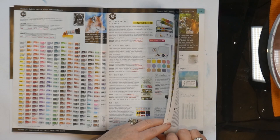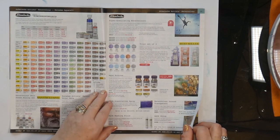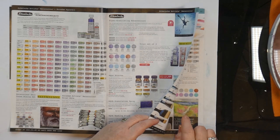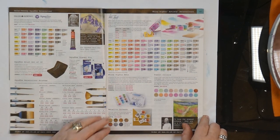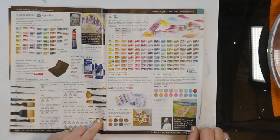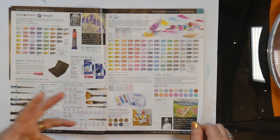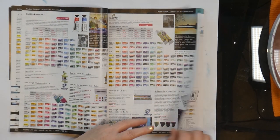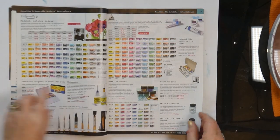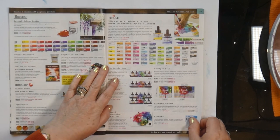I've found in the past, whenever I've been looking for products, that there's very little I can't find in the SAA catalogue. And to be honest with you, apart from the Copic pens that I've just bought recently, and they do sell Copic, I can't think of anything that I've desperately wanted that I haven't been able to find. So, you know, that's got to be a good recommendation, hasn't it?